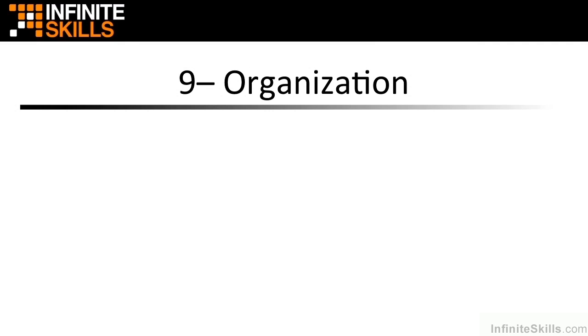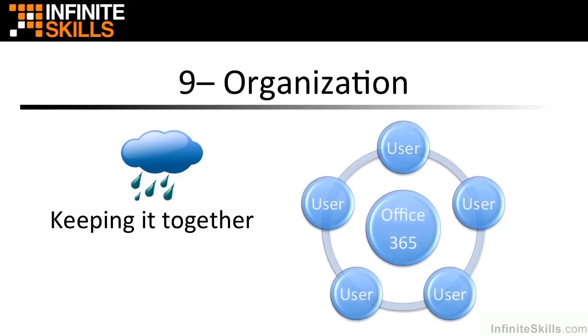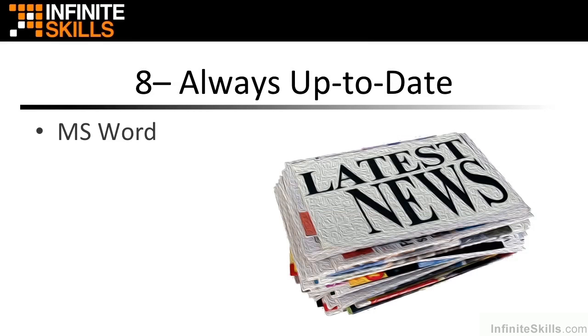Number 9, organization. You've got the cloud keeping it all together. It doesn't matter if you have 5 users or 5,000 users. Everything is kept together. We're talking organization. And if you know anything about me, I'm a big believer in organization. That's my number 9.